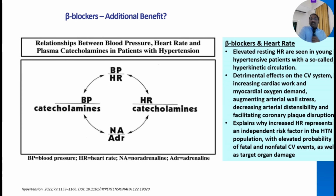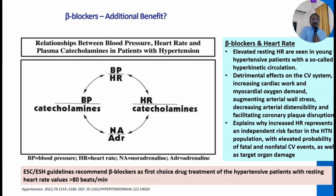Detrimental effects on the CV system: increasing the cardiac work, myocardial oxygen demand, increasing the arterial wall stress, decreasing the arterial distensibility, and they facilitate coronary plaque disruption. So both the guidelines recommend the beta blockers as the first choice of drug treatment of hypertensive patients with resting heart rate values more than 80 beats.